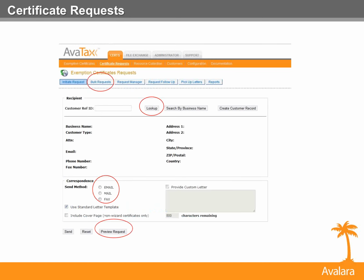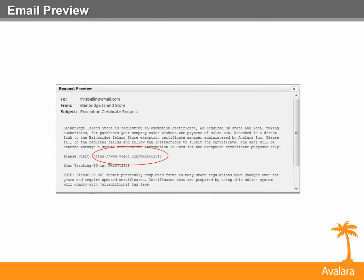And I'll give you a couple screenshots here. So here's one where you can actually send out a request to a customer. And again, you can send it by email, mail, or fax, and you can even view it before it gets sent out. So here's a preview of an exemption certificate request that has gone out through email. And you notice that I've circled on here a hyperlink. That hyperlink actually takes your customers to a wizard where they answer a couple questions, and based on how they answered those questions, you know what certificate should be used.